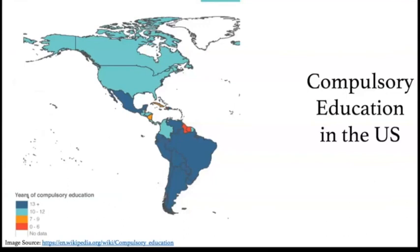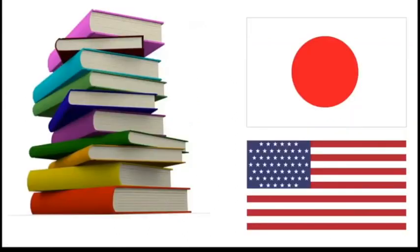And the compulsory education of the US is 12 years. It's 6 years of elementary school, 3 years of junior high school, and 3 years of senior high school. So the US and Japan have a lot of differences when it comes to their education systems. However, in both systems, the students endeavor to learn and remain persistent in their ambition. Just like all of us, I guess.